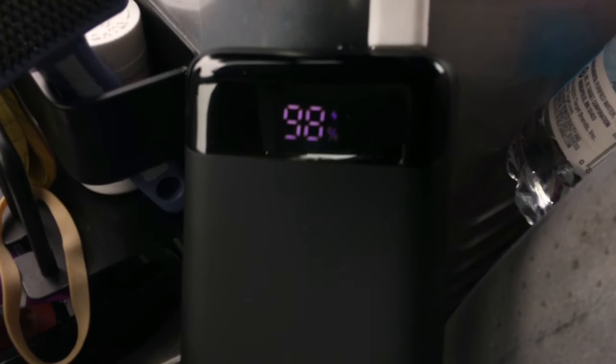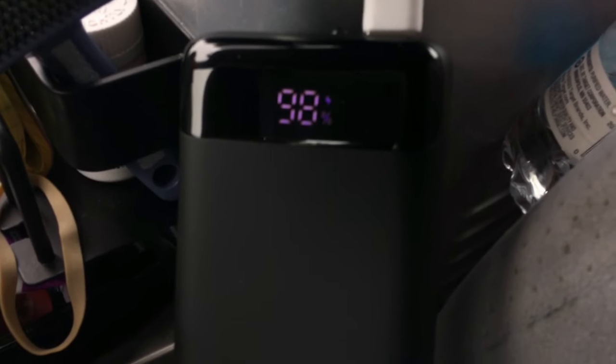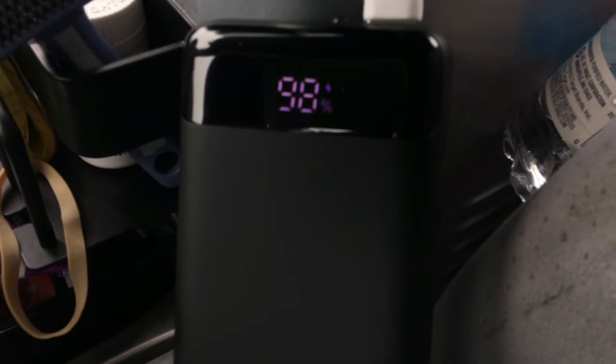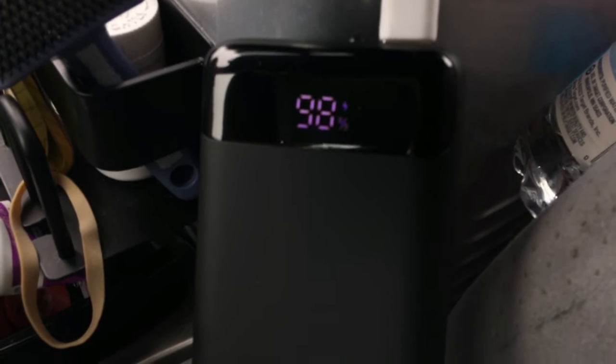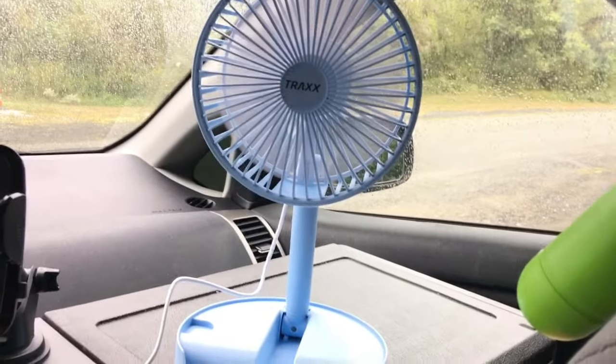And one final thing, as you could see here, the fan has been on about 30 minutes now already, and it was at 99 because, as I said, yesterday I used 1%. As you can see here, it is now only on 98. There you go. Like I said, total winner. Definitely get one. I don't think you'll be sorry.